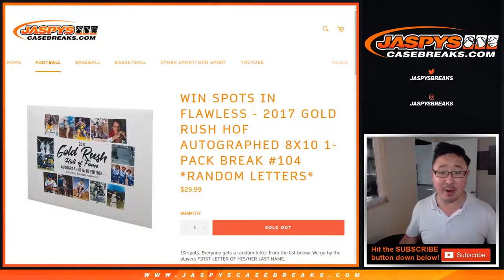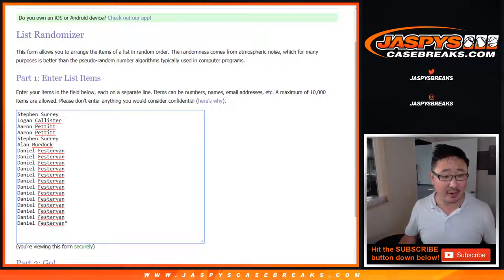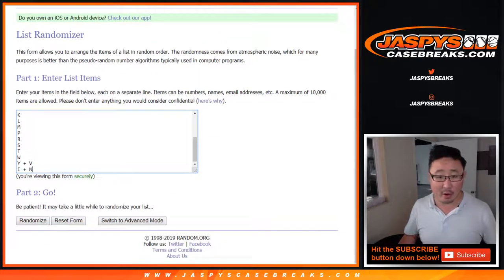8x10 photos, random letter break number 104. Big thanks to Daniel and Alan, Steven, Aaron, Logan, and SKS for getting into it. There are the letters right here.